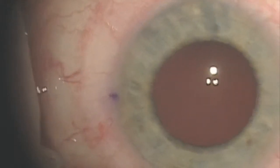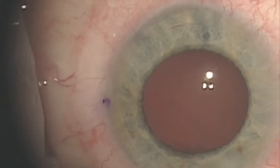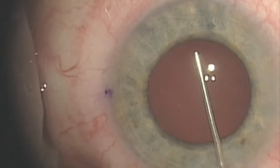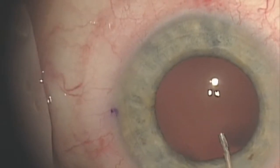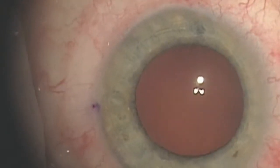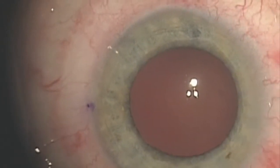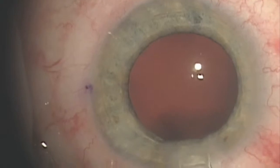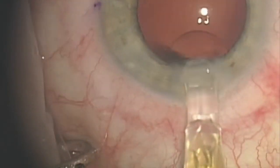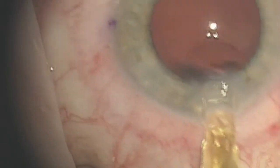Okay, now we're going to go ahead and insert this Restore Multifocal Lens. Okay, and notice how clear this is, with a perfectly round opening that's created by that laser. Now then, we're going to open this up, filling up that bag with another kind of, looks sort of like a goop, maybe. And that's, again, to protect the lens. This lens goes through a 2.4 millimeter incision with an injector.